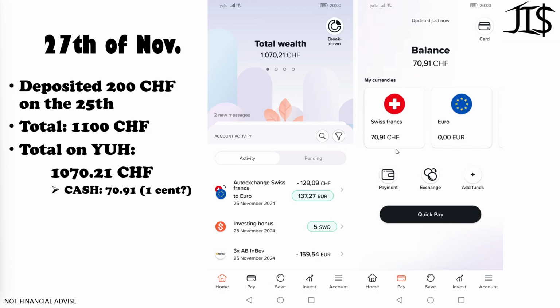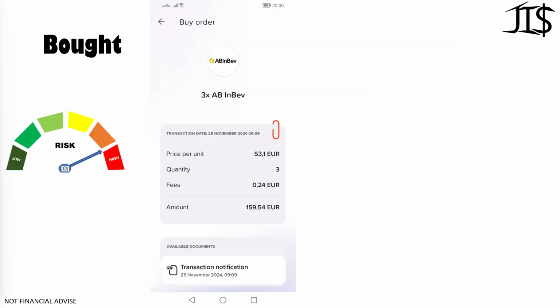So that is really great to know, because now I know that when I receive dividends in euro and I buy something in euros, that they will use those euros that are there. So that I think is really great, and I don't have to convert Swiss francs into euro myself before I buy then something in euros. So I bought 3 pieces of AB InBev for a price of 53.1 euros. So you see there was a little bit of a hiccup, but I'm going to explain in a minute.